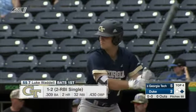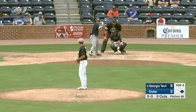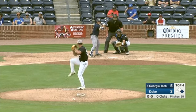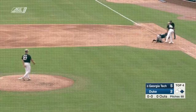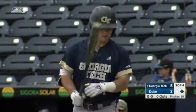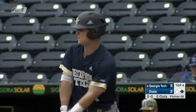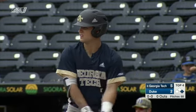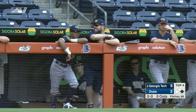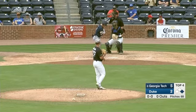I would imagine there's a nice, healthy competition in that dugout for offensive success. When you've got everybody in that lineup churning out hits, churning out RBIs, churning out stolen bases, it becomes fun. It becomes contagious. Everybody wants to be a part of it. A lot of times, your bench players or your role players want to be a part of it, because it's all for the common goal, and that's winning games. And obviously, Georgia Tech is doing that right now, playing at a very high level.